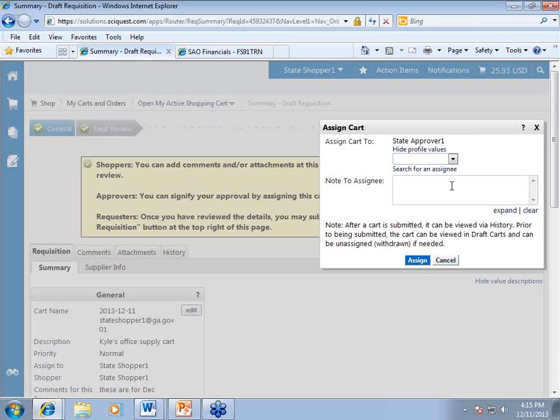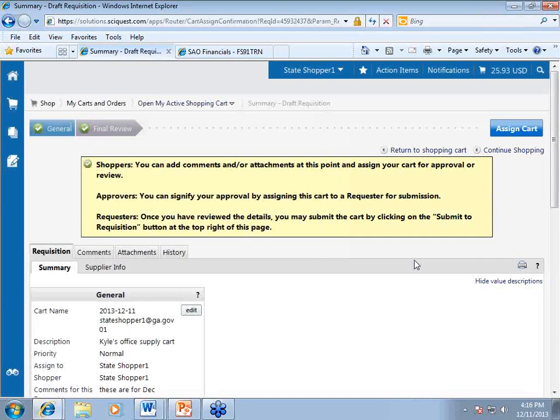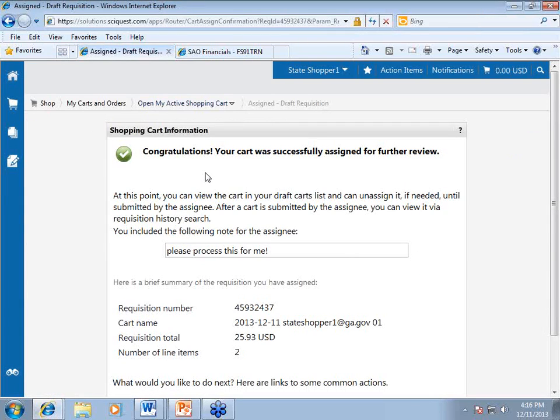And then this field for note to assignee, it's not a required field, but it's basically just a note that it will save on the cart in the comment section, and it will also be included in the email that gets sent to the person that you're assigning the cart to. And then once you've entered in a note, you just click Assign. And it'll send you a confirmation that your cart has been assigned, and this page just comes up and says, congratulations, your cart was assigned.